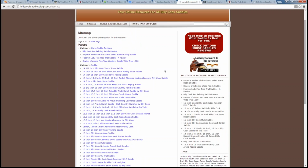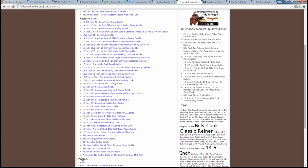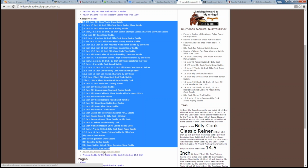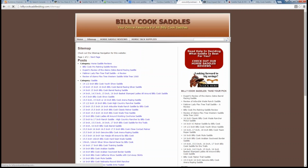However, what's important to note, besides the little bit of content on the homepage article, is that this is a site heavily devoted to just those Billy Cook saddles, obviously. So they have tons of pages on their site that are all about Billy Cook saddles, and specifically about a very particular one. So they are hitting on all of these important keyword phrases in terms of the sizes and the different models and names: Arabian, California, Mule, Nebraska, Silver, WJ Trail, so on and so forth. All this stuff is, again, that semantic content that Google is on the lookout for. And so whoever created this one has essentially just been able to spam all of that.